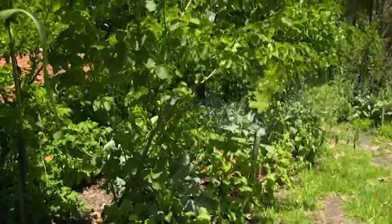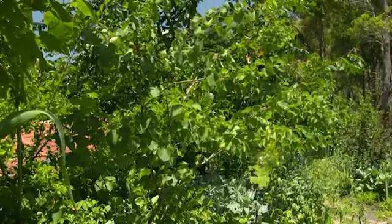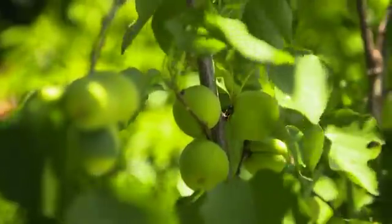The plums and apricots have been amazing this year, and there's a few different varieties planted out, so they deliver crops over a spaced out period of time, so you can enjoy the fruit over a lot longer period.